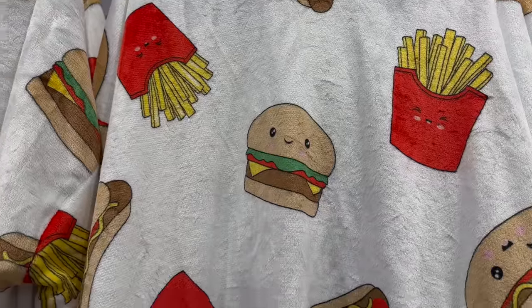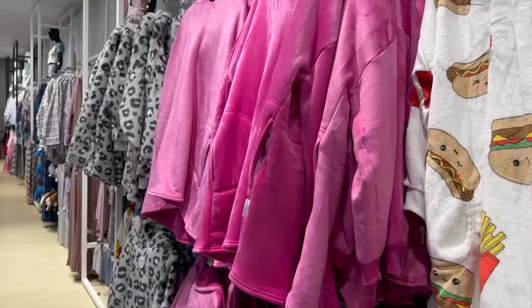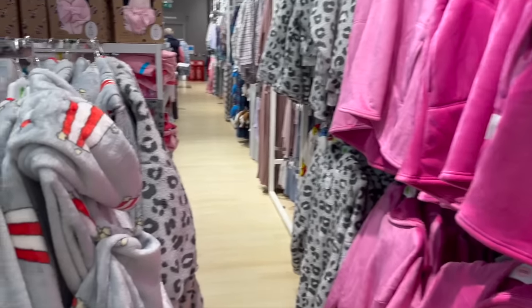We've got chips and burgers. Very pink one. And a grey pattern one there.